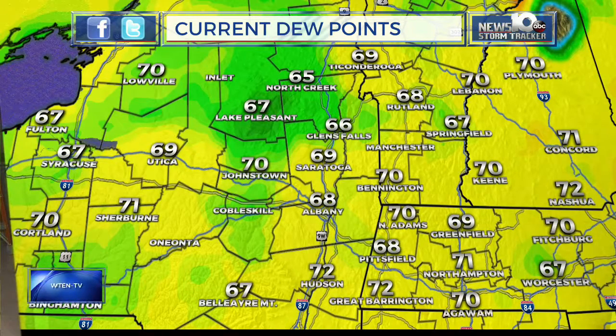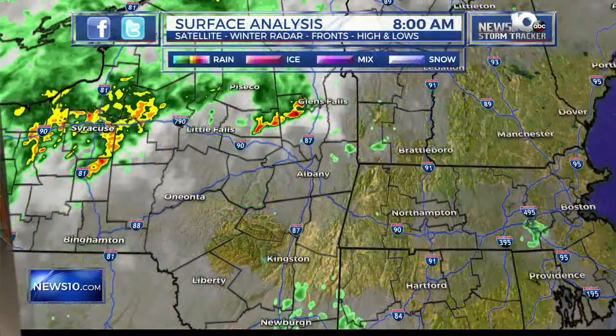Now, that's important to note, not only in terms of how it feels, but also it means that there's a lot of available moisture for these storms to work with, and that's one of the reasons they're producing torrential rain. All of the moisture in the air.